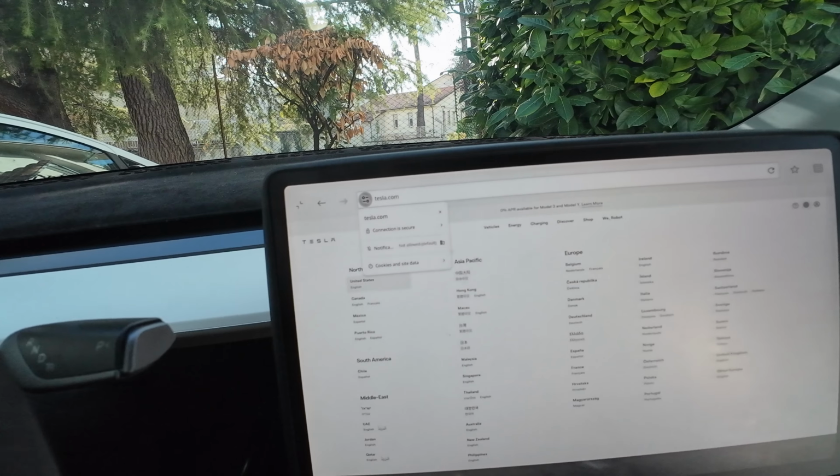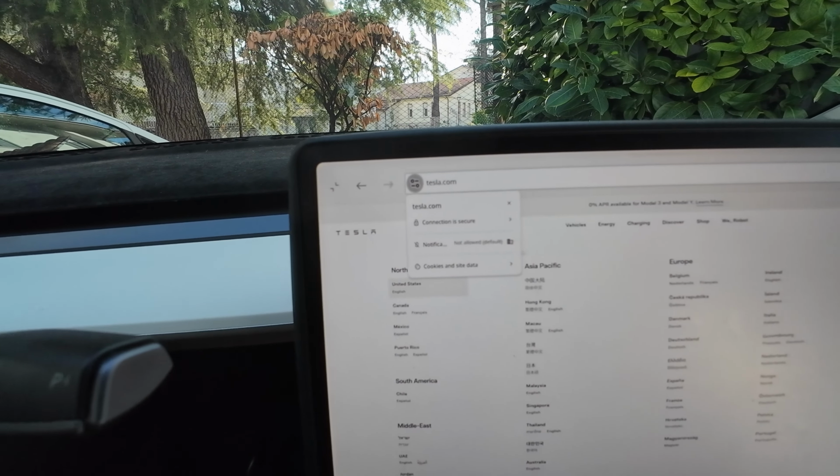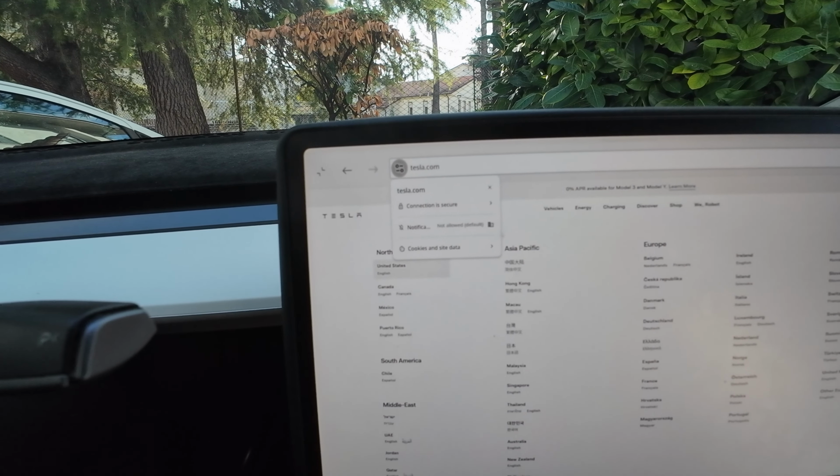So this is the new menu that was included in the browser. And this is included in the Tesla update 2024.38.6. It was an undocumented change. People figure this out by playing around with all these features and applications inside the Tesla. So let me know if you have any other changes that you found.